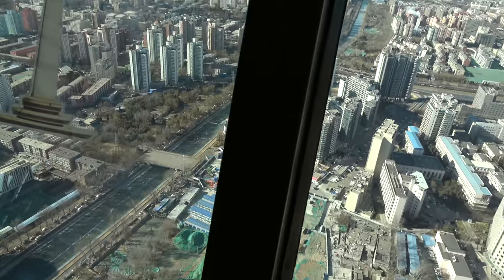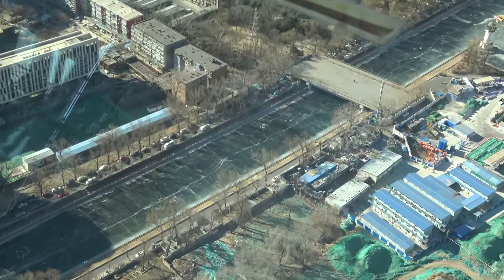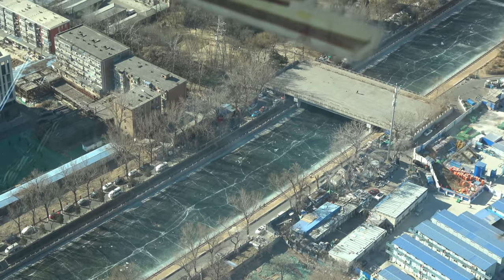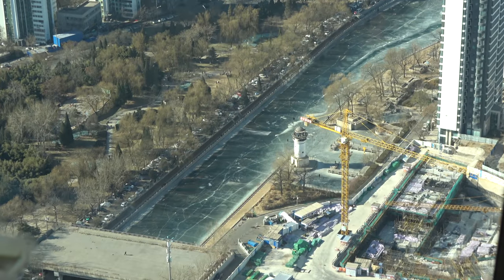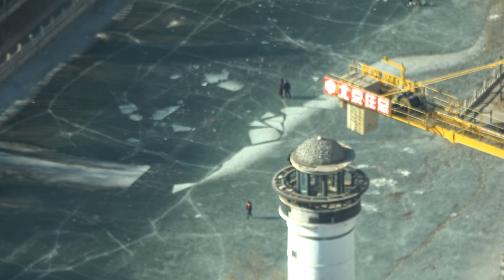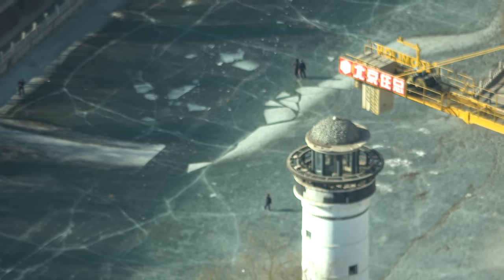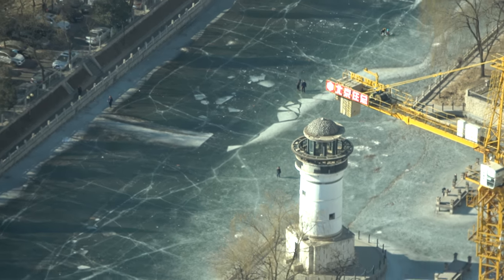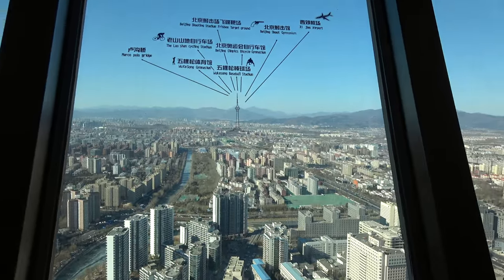It's frozen today, people walking across it. Standing on the UNESCO World Heritage Site. Probably the most famous lake in Beijing is Kunming Lake, at the Summer Palace. That's going to be frozen over when I visit. I'm going to get the boat ride in.